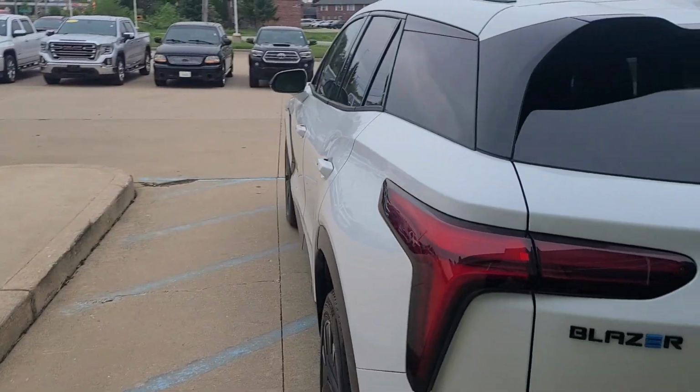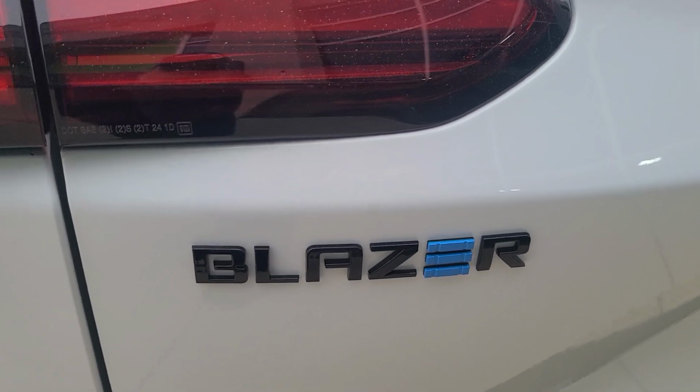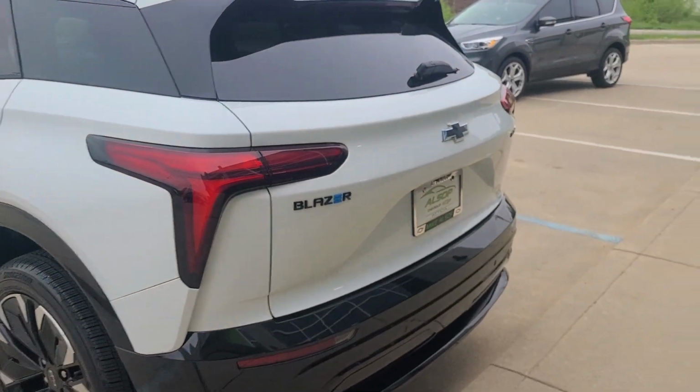Okay, at best. I do like that they put the blue there to let you know, hey, this Blazer is different than other Blazers. Yeah, the SS will be faster. Yeah, will it be more money? Yeah, of course.